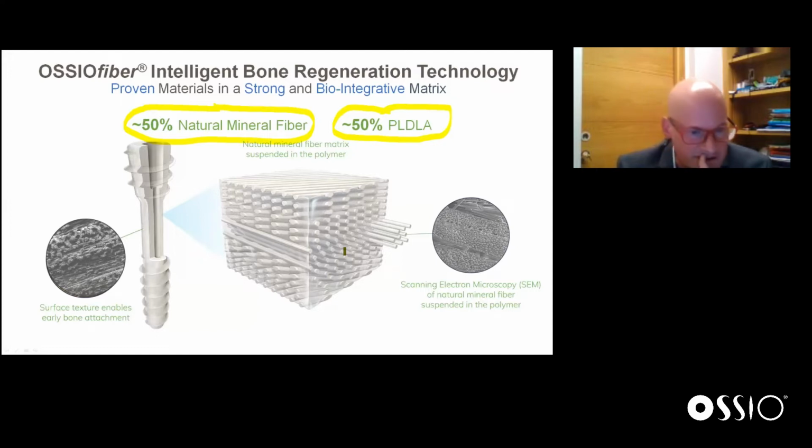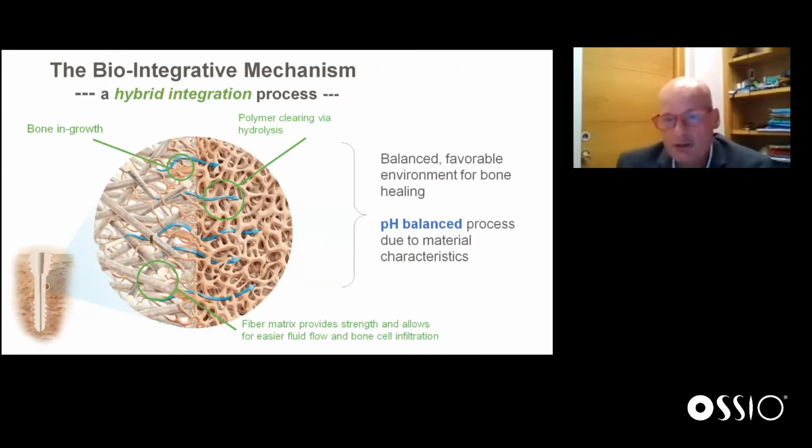So you could imagine, for example, a Jones fracture screw is subjected to different sorts of forces, as is a Jones fracture. And so perhaps the design of that screw implant should mirror that. And that's completely possible. And I think that's just absolutely fascinating and never has been done prior. If you look at this slide over here, you can just see that the surface texture here enables early bone attachment. And of course, that interface is so important because that allows this 50% natural mineral fiber and 50% biomaterial product to integrate, absorb, go away, hybrid integration.